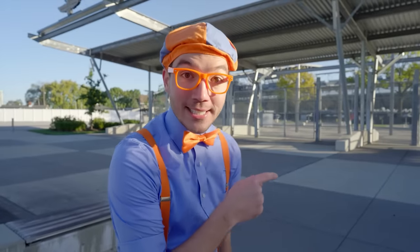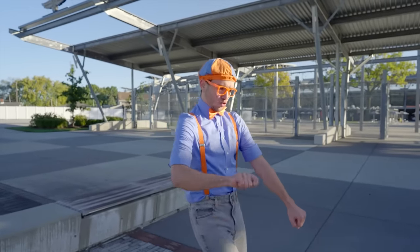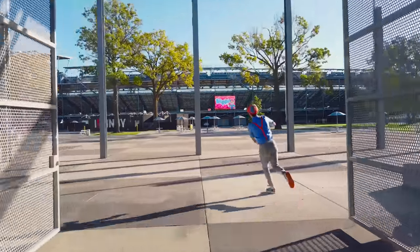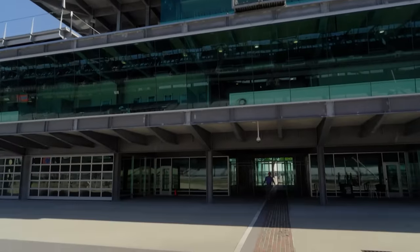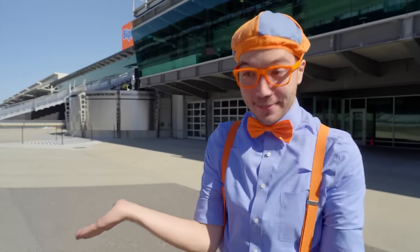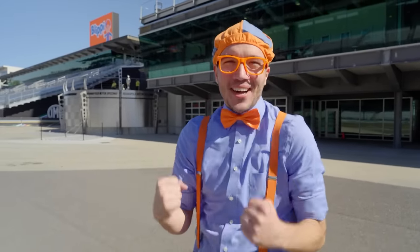I am so excited to go inside and see all of those really fast race cars in real life. Hey, do you like to go really fast too? Great. Me too. Well, let's go and start your engines. Whoa! Whoa! This place is awesome! I am so excited to learn about so many different things, like race cars and racetracks and what it takes to be a professional race car driver.